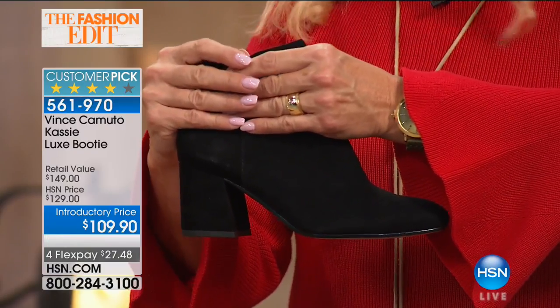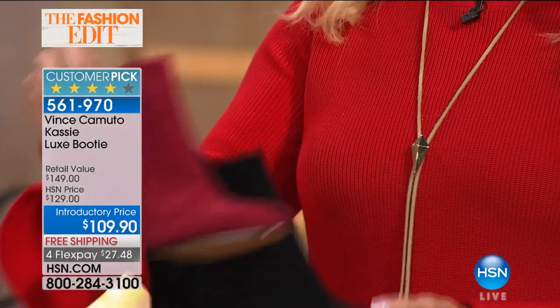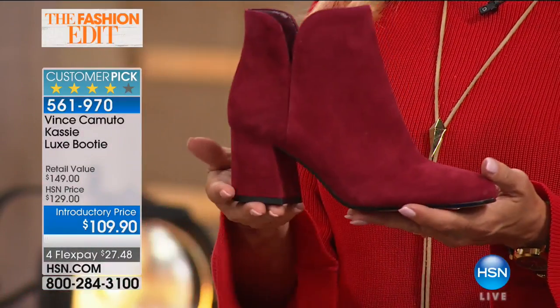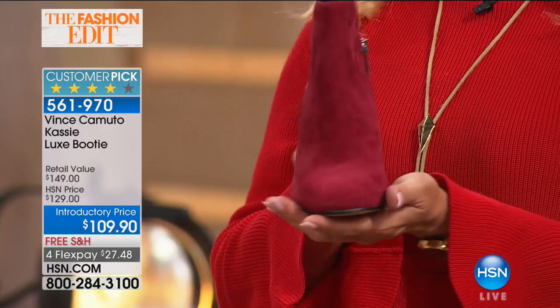It looks like you're wearing... You're right. And none of the bulk under your pants. I love that too. Earlier today, in one of our last few hours, one of our models came out with our flared legging on, and it looked amazing because you get that heel peeking right out.